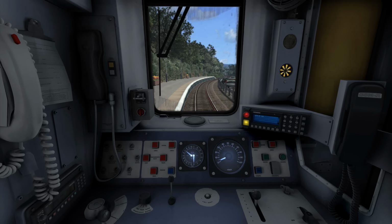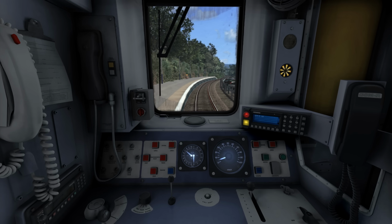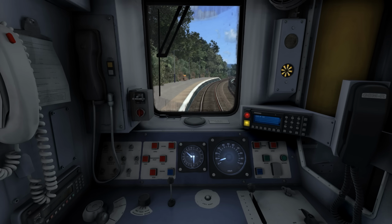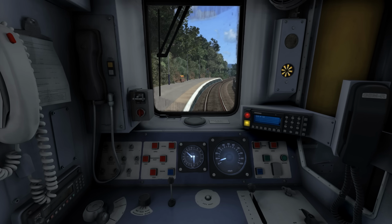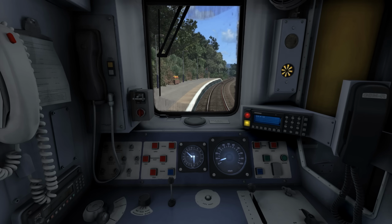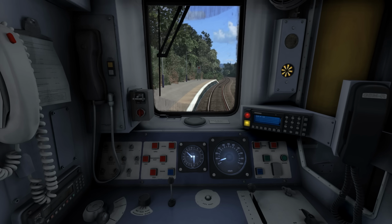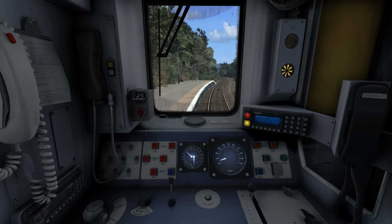As we depart away from Liskeard here, the speed limit is just 5 miles per hour, so I've immediately shut off the power once we reached 5. So I went into notch 3 of power to accelerate, and then shut off the power as soon as we reached 5 miles per hour. And we've got just under 2 miles to go to the reversing point at the Coombe No. 1 ground frame.